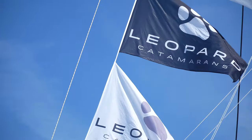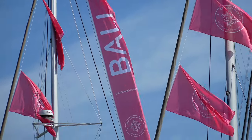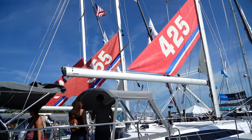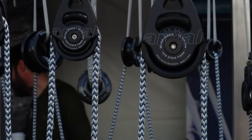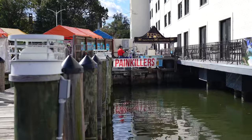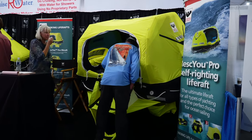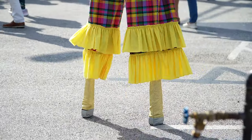The Annapolis Boatshow was in full swing, with boats small and large on display, an extravaganza of well-known brands showing and telling. The goal here was quite clear: to sell, sell, sell. And I knew what I had to do too.